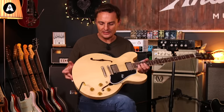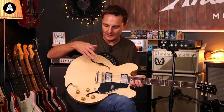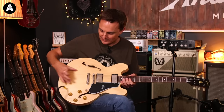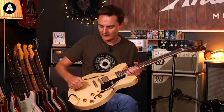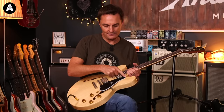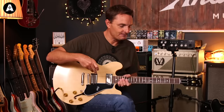So you've got this maple ply body on a 335. That's going to be the same on all of these. It's maple poplar, maple ply, with a solid maple center block. Some other brands refer to semi-acoustics as either center block guitars or completely hollow. So the 335 is a center block guitar, meaning it's solid all the way from the neck down to the end pin. Just the sides are hollow.